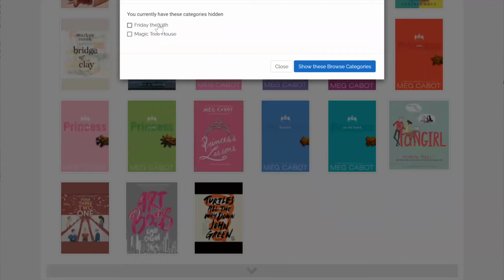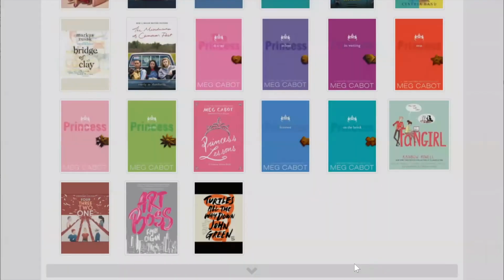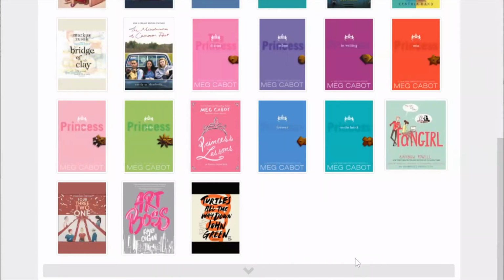So if we wanted to re-enable Friday the 13th or the Magic Treehouse, we could. So that's all really cool. And in the app, it all functions the same way. If you've got a browse category, there's going to be a little hide button next to it. Then if you click on show hidden browse categories, it's going to take you to a page where you can manage all of those and turn them on or off.